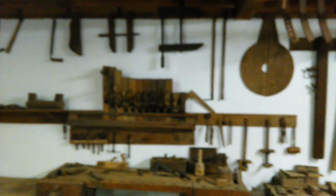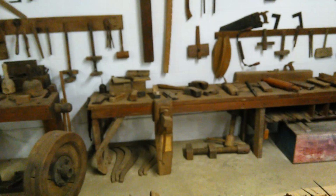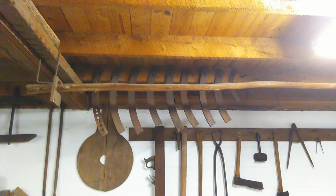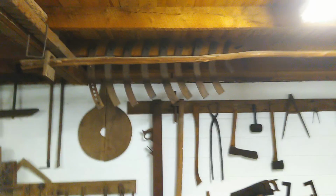Lots of block planes line the wall, big smoothing planes, a few mallets. I'm not sure what the curved pieces up there are about. So if any of my unplugged woodworking buddies are watching, fill me in.